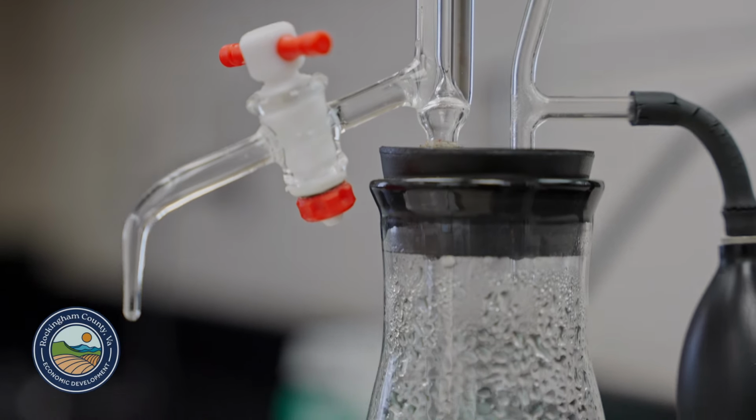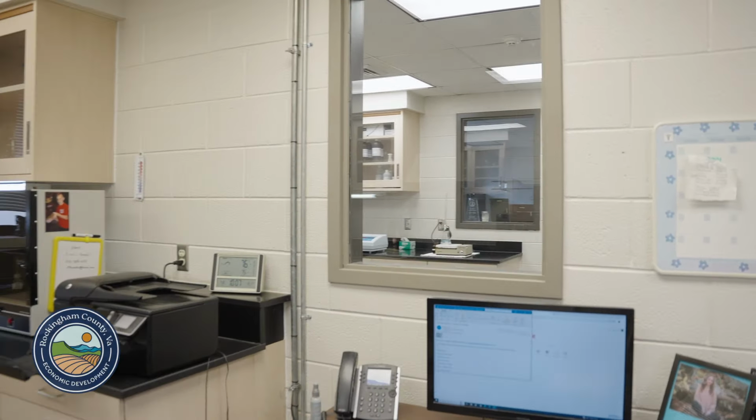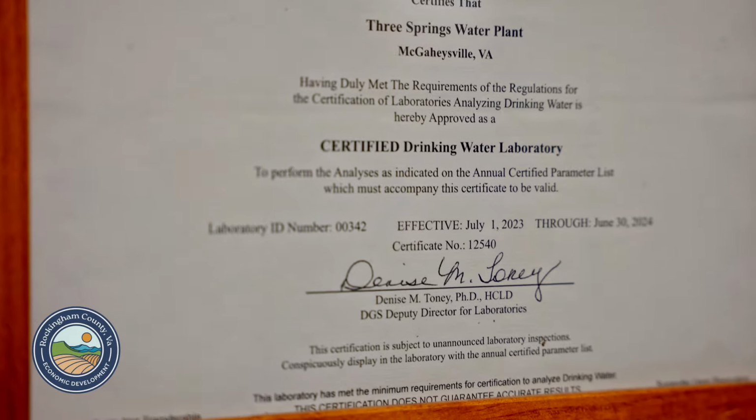I started in Timberville for a guy that loved water treatment. He woke up every morning and loved coming to work. After I got licensed and was there a couple years, I saw an opportunity with the county, and I've been able to grow with the county. We're doing twice the amount of production than when I started.